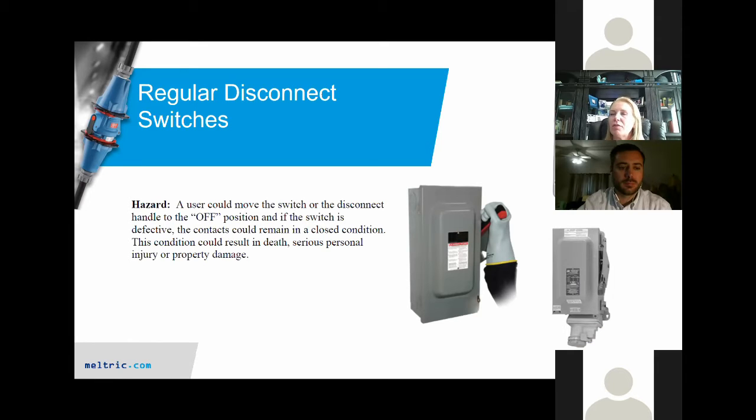But other things I've heard in the field, guys tell me, there's bugs and lizards and small rodents that can get in the bladed disconnects. There's just corrosion that happens over time. And for that reason, over time, it's more and more likely that one of these phases could stick.